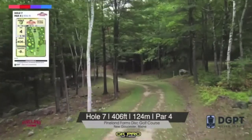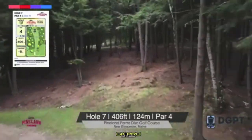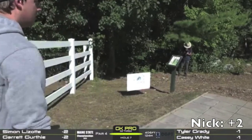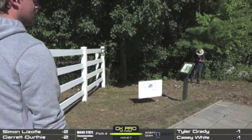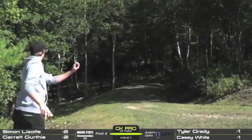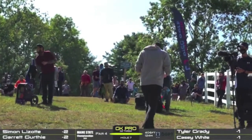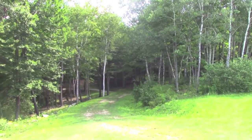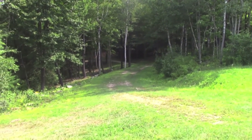Hole 7, 406, par 4. This one you want to hyzer it out right into the middle of the fairway and leave yourself with an uphill approach shot. So here we have Simon going with a hyzer, and unfortunately hits an early tree, lands in the woods. I go with my hyzer and I throw the same shot Simon did, but I get a little sneaky. I land in the middle of the fairway.